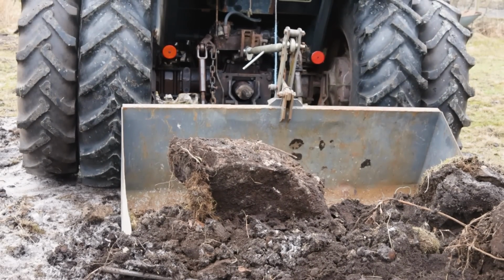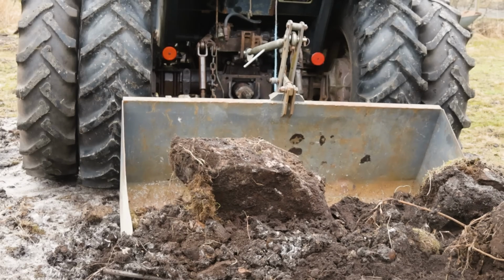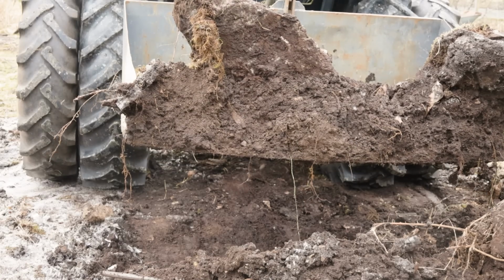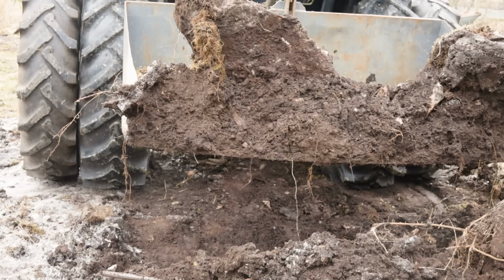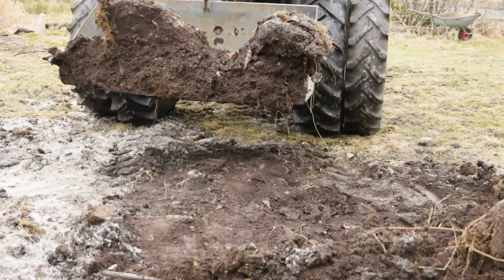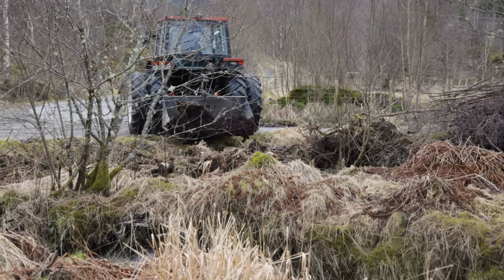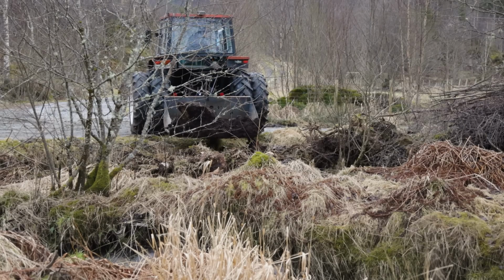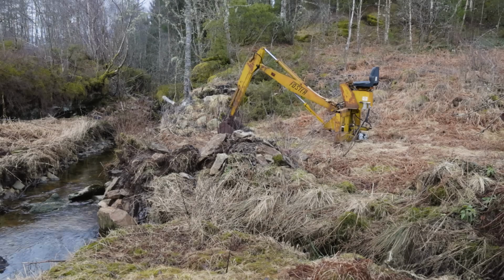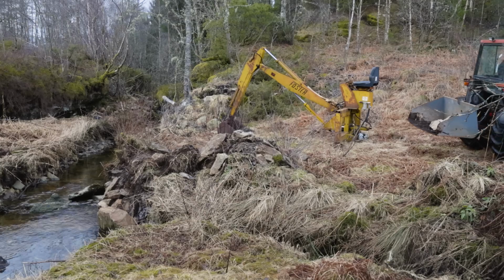This last rock is too big to put in the parking space, so we need to dump it somewhere else. I still need more rocks to finish the parking, so we will take some rocks that we dug out of the river.